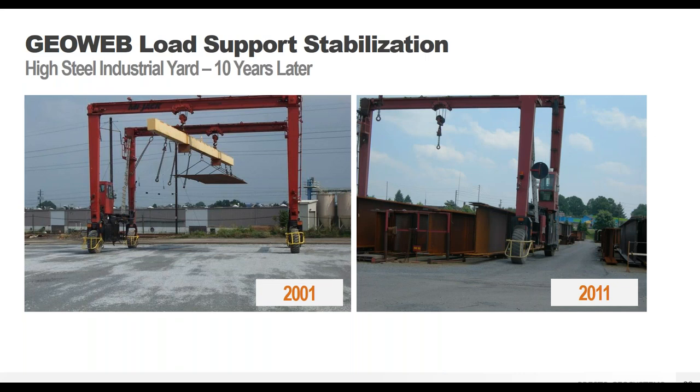Here's an interesting one. This was installed in 2001. You see the picture of the site in 2001 and 2011. No rutting has occurred. I stopped back at this site right before COVID hit, and there is still no rutting. So this site has been installed for over 20 years. It basically only requires maintenance here and there just to make sure the 2 or 3-inch wear surface is covered over the top of the GEO panels.